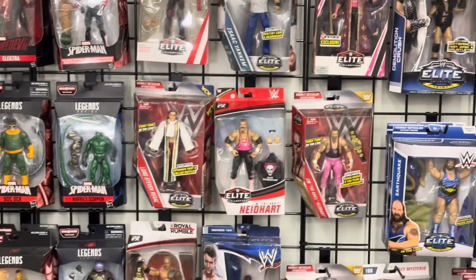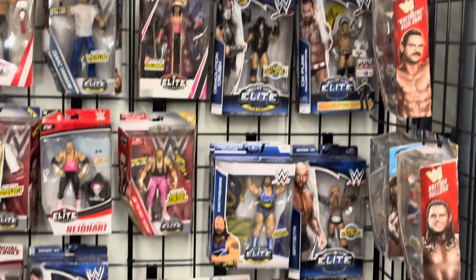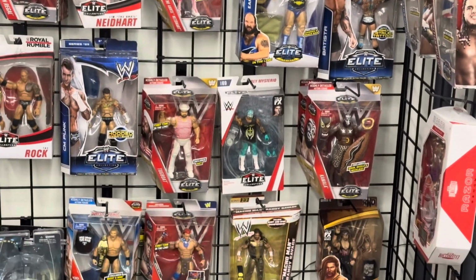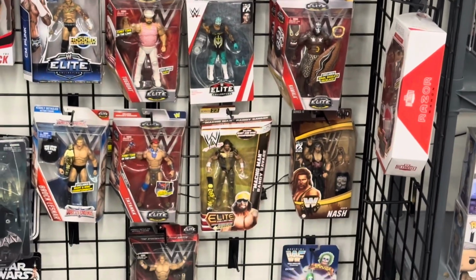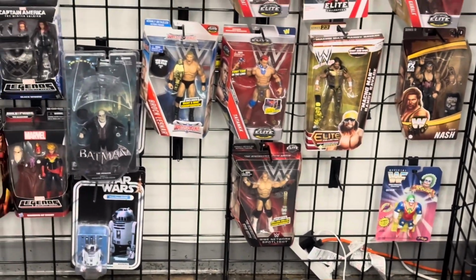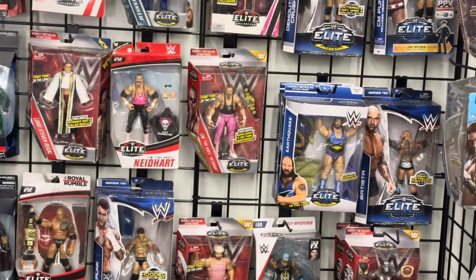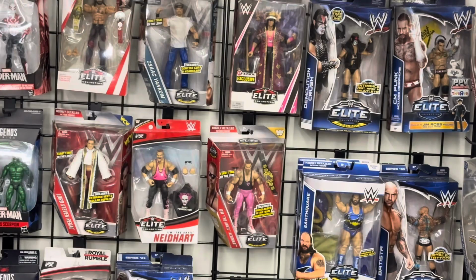They have a pretty good selection of higher end Elites, some older ones. I actually ended up picking up one of these, the Kamala that's right there. The Macho Man is pretty cool that they have. The Art Foundation there. There's definitely a lot of good stuff there. The King Bret.